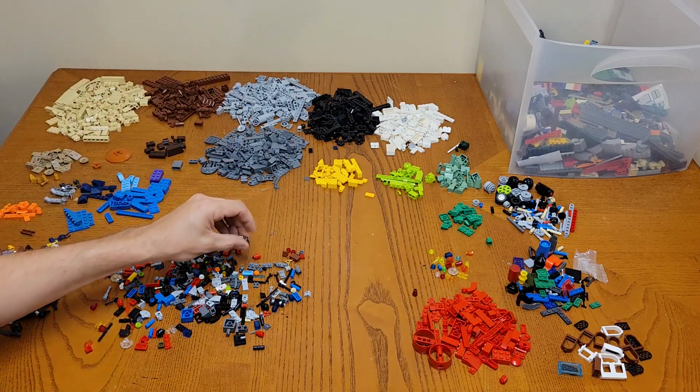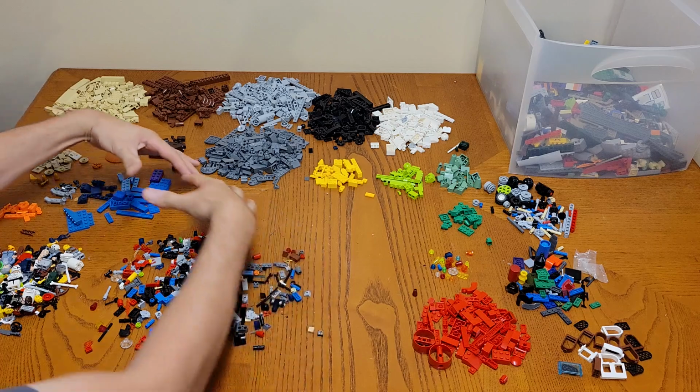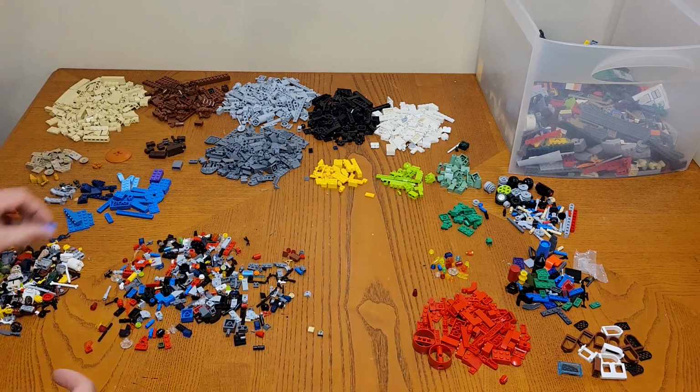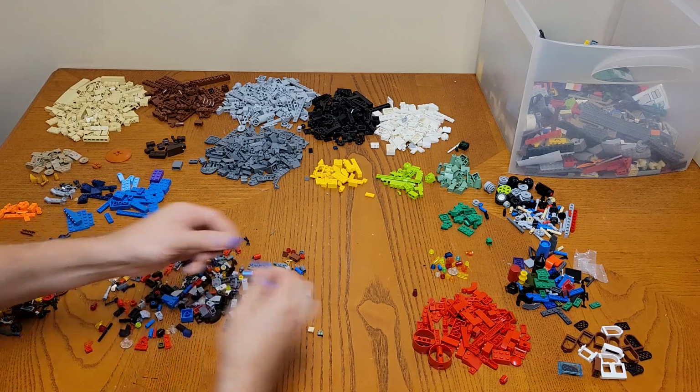If I were to spend $50 on Bricklink or Brick Owl, I'd get maybe this much Lego. That'd be about it. Now, of course, I'd be able to pick and choose exactly what I want. But the bulk isn't there.